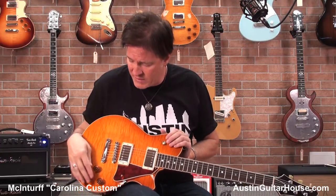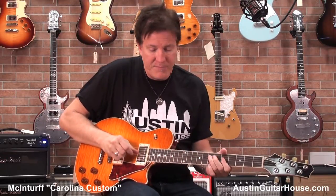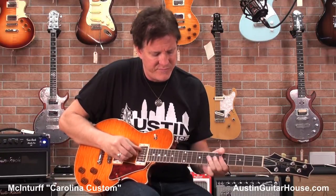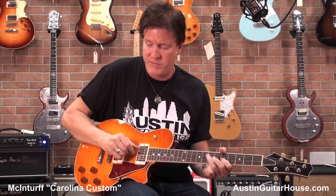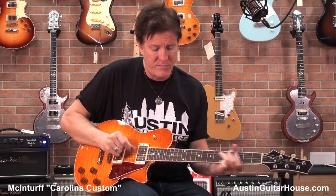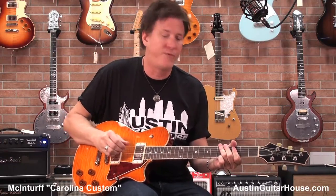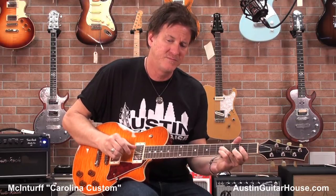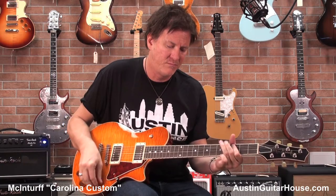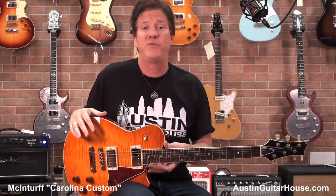It's got a tune-o-matic, standard sort of volume, tone. Neck pickup sounds great. Of course, the bridge pickup full on. Guitar is just alive in your hands. It feels really phenomenal. It reminds me of an old '58 Les Paul.